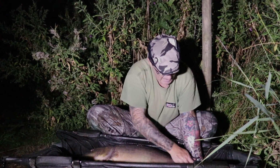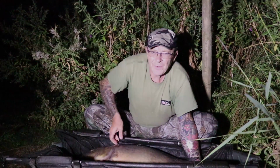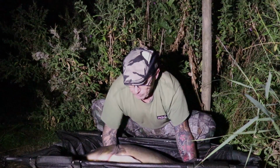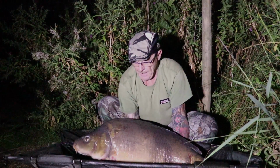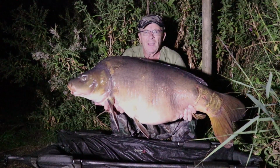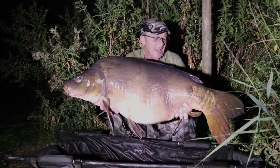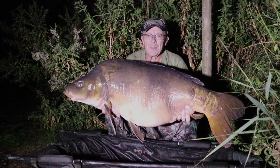As far as I know, I think it's the first capture this year, I think, of this particular fish. Come on, big girl. What a lump. Camera doesn't do it justice, I must admit. If you were ready to see the size of it, absolutely immense carp.